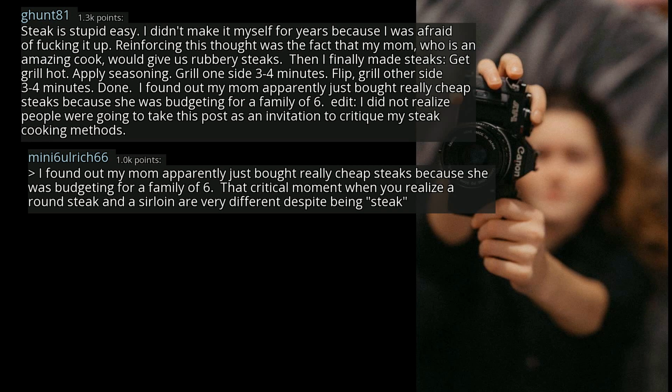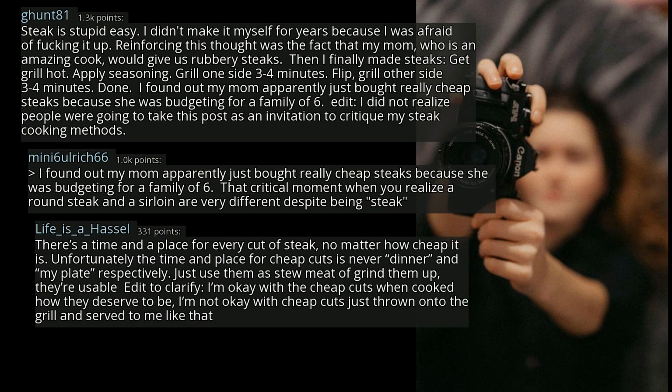That critical moment when you realize a round steak and a sirloin are very different despite being steak. There's a time and a place for every cut of steak, no matter how cheap it is. Unfortunately, the time and place for cheap cuts is never dinner and my plate, respectively. Just use them as stew meat or grind them up.